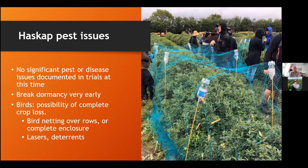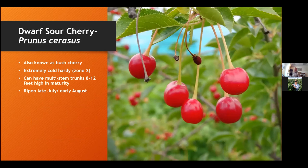There's some research going on with the use of lasers in some of these orchards, so we don't have to invest in the netting or the exclosure system to keep birds completely out of the orchard, that possibly some kind of a laser deterrent would work. There's some research kind of starting up on that. So we'll see where that takes us here in a couple of years about the viability of that as a possible tool.